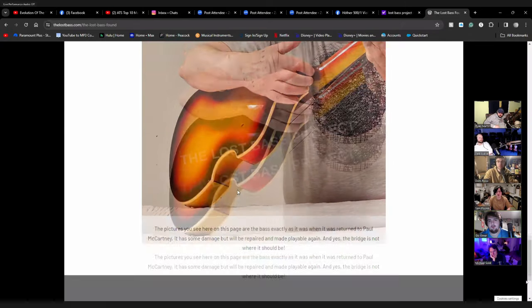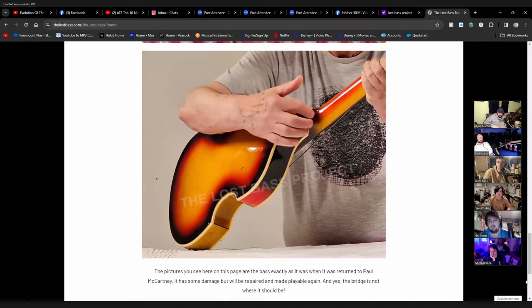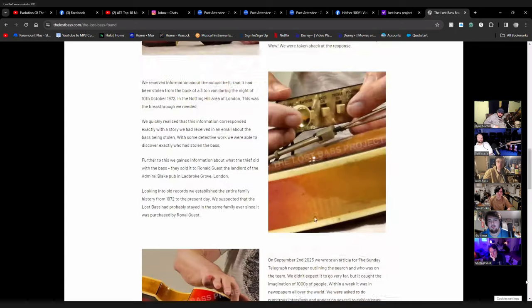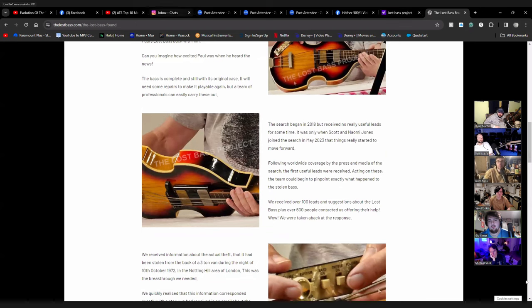Yeah, right here. I'm going to try to find the picture. Do they really not have a picture of the back of the headstock on here? No, that was later on. We'll go to here. Let me stop streaming, or I'll pause the stream here. It's paused, right? Yeah. Okay. So let's go to my Instagram and go to the Lost Bass.